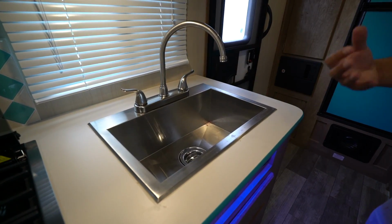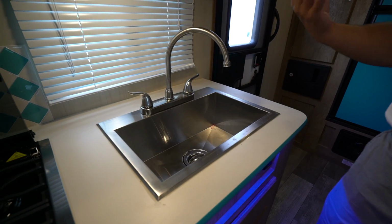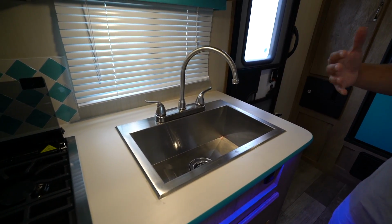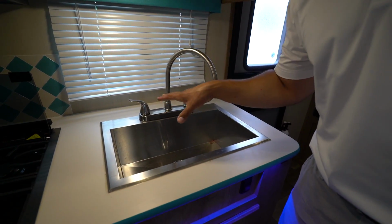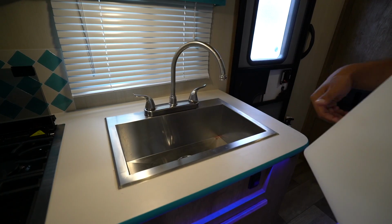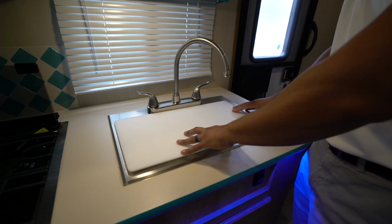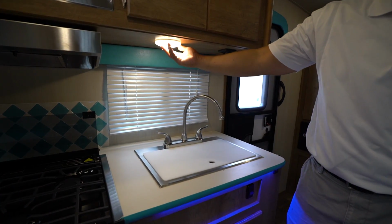Now, personally, this is just my opinion, I feel like the sink is a little bit too modern for the rest of the camper. Kind of same thing with the cooktops. They went with a very modern-looking kitchen. But it is still a nice sink because it is deep. Not super wide here, but the fact it is deep allows you to put some larger pots and pans down in there. You will notice the window for natural light during the day.